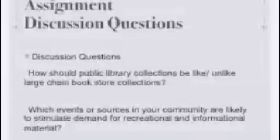And then we also have discussion questions, which are how should public library collections be like or unlike large chain bookstores, and which events or sources in the community are likely to stimulate demand for recreational or informational materials. And as always, remember, I have office hours tomorrow, Wednesday from 4 to 5.